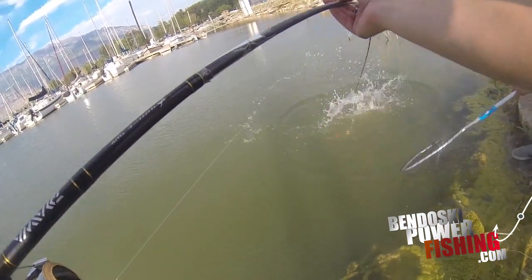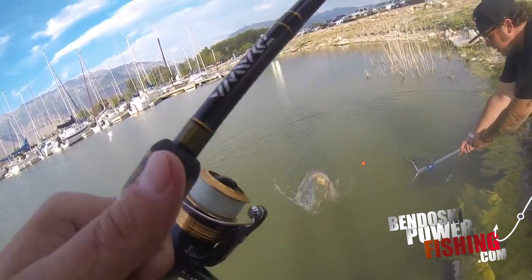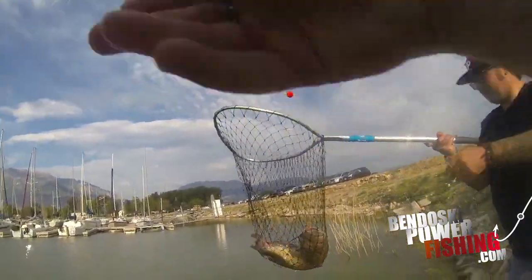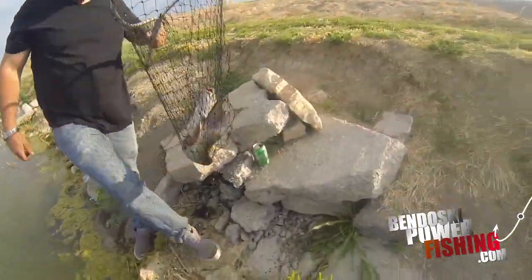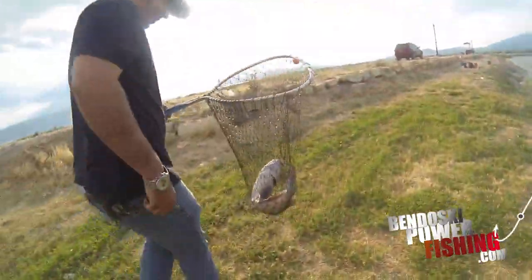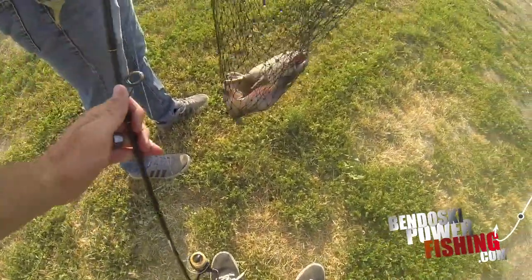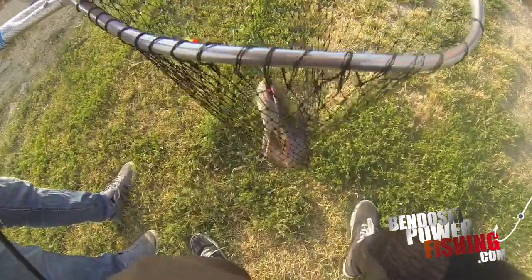Alright. Oh yeah, baby! That's what I'm talking about, Bendoski Power Fishing. Hey, let's pick him up. Dude, I had my rod in a rod holder. Normally I just catch a little perch right here, and it's all ding, he's gonna yank it out. Yeah. Ooh, that's interesting. All right. Check it out, guys. This is a good start to the day. 2 fish right in a row.